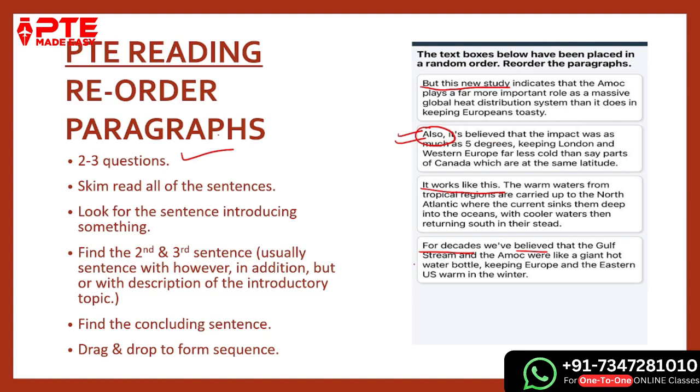Now, if we look at the first sentence, the introductory sentence, so this is the introductory sentence for sure. Why? Because here they are introducing something. For decades, we have believed that the Gulf Stream and AMOC were like a giant hot water bottle. So they are introducing something. They are telling us about the topic. They are introducing the topic. That's why it will be the first one. Then we are going to proceed further.